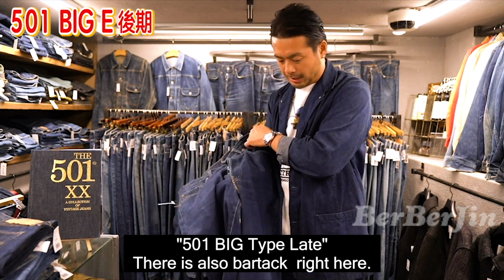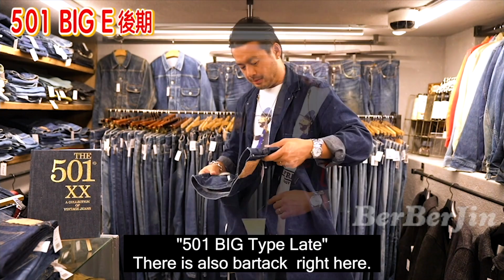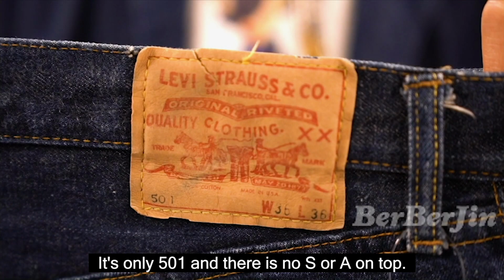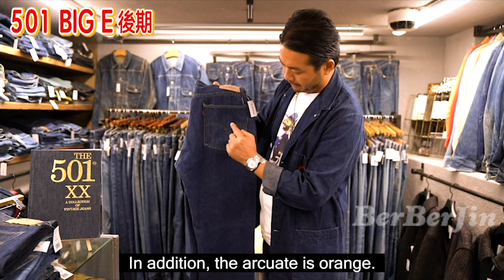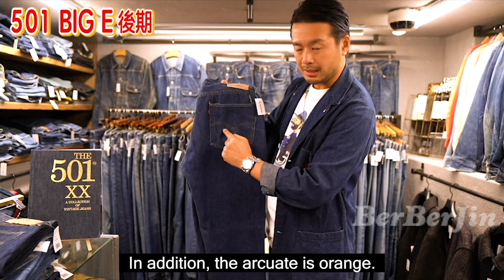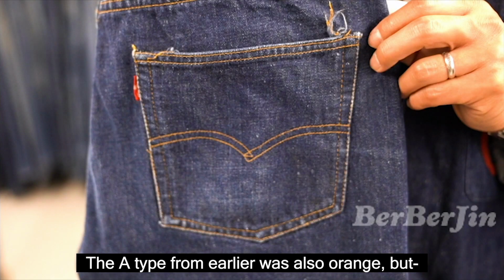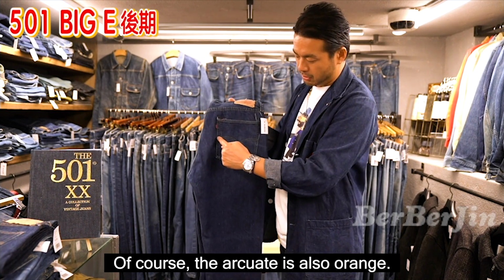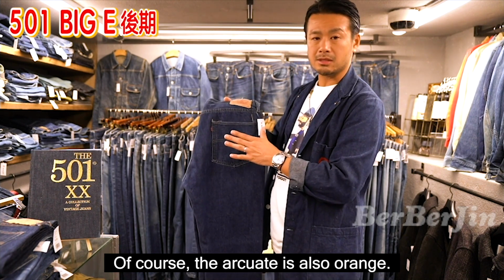There is also a bar tack right here. Also, the letters on the patch. It is only 501. There is no S or A on top. In addition, the arcuate is orange. The A-type from earlier was also orange, but the waist has changed to chain stitch. Of course, the arcuate is also orange.